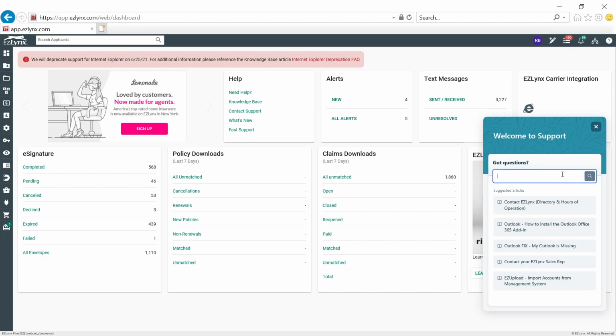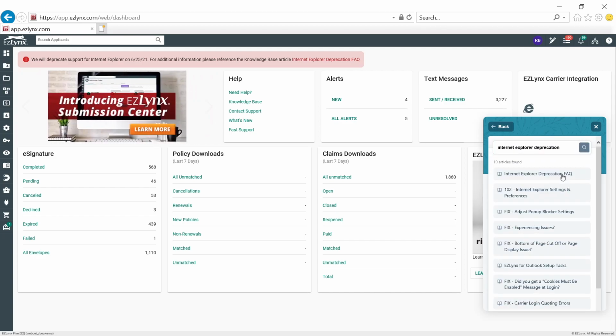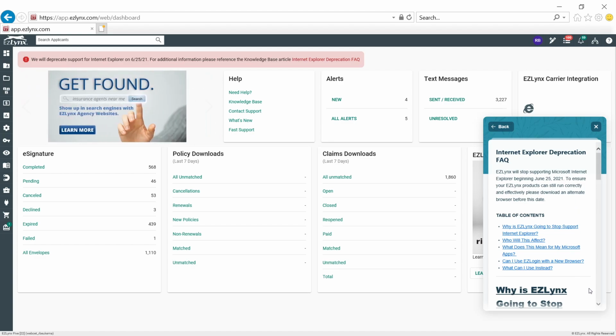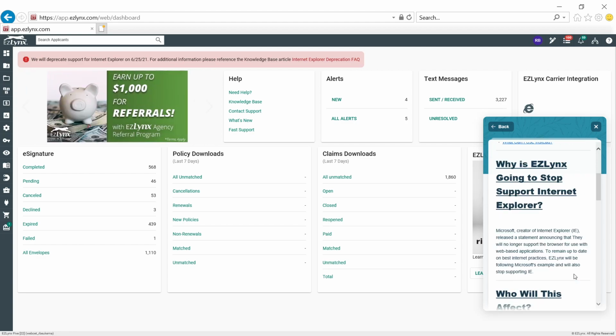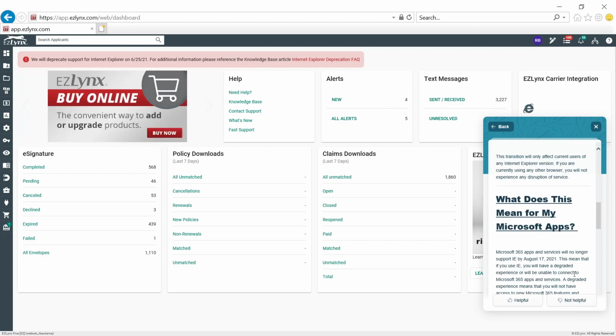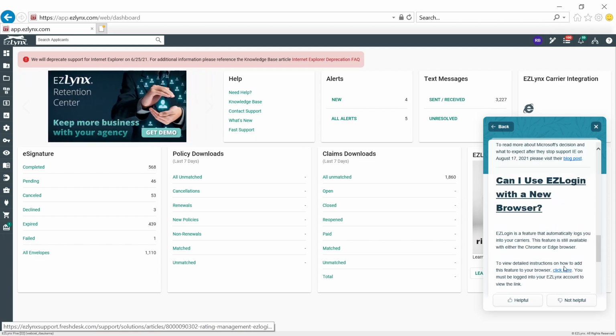Here you can find a lot of really helpful information. If we type in Internet Explorer deprecation, it's going to pull up an FAQ document. In the FAQ document you'll see all the information about it. One of the things we note is that if you still want to use the Easy Login, you can. You just want to utilize Chrome or Microsoft Edge. Those browsers will support it. So after the 25th, when IE is no longer supported in our system, you can still use the Easy Login just by accessing it with those browsers. Definitely want to keep you guys up to speed on that stuff.